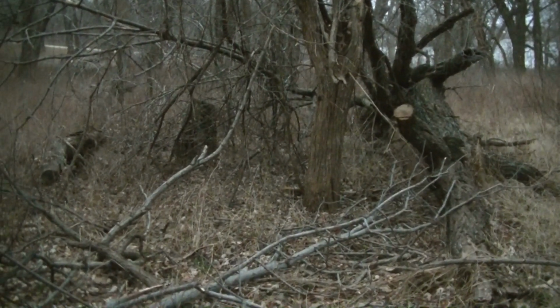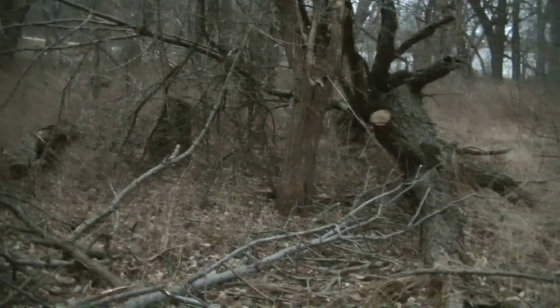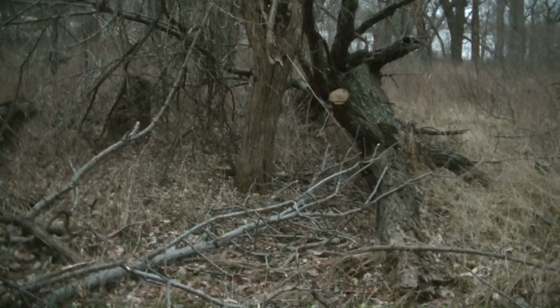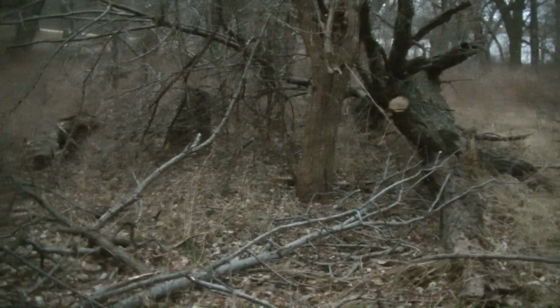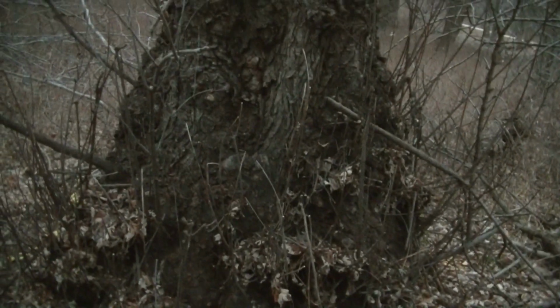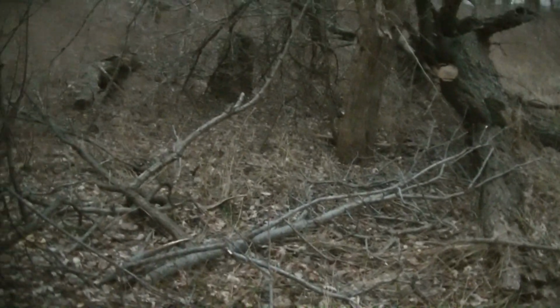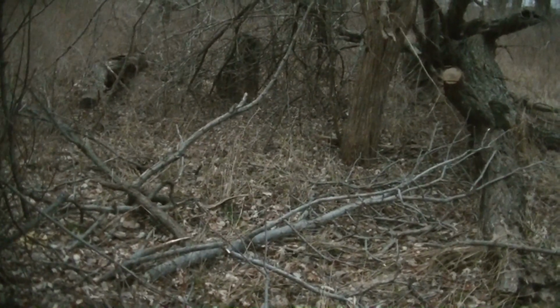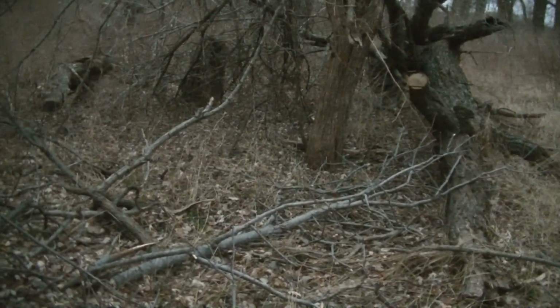Well, I need to set up for camp. It's definitely getting dark. The sun has already set. I'm actually surprised that the camera's picking this up so well, truthfully. Here's that gnarly tree I was showing you. And this is where I'm going to set up my camp, I think. Right here in that mess. Or at least among it.